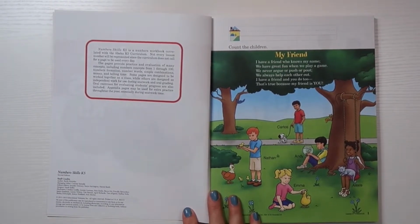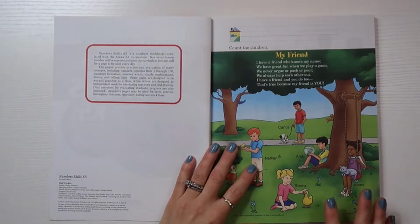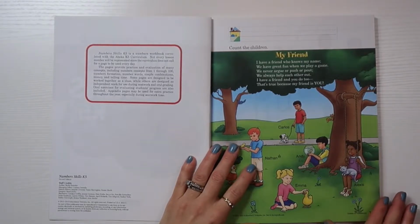Obviously, if you're parent-led, they're going to sit and work through it with you. Also, in the appendix, you can find some extra practice pages for the kids to use if they need practice, and those are in the video manual.